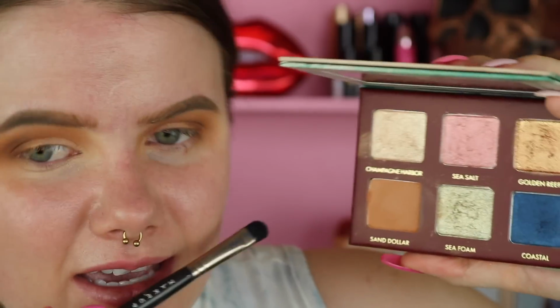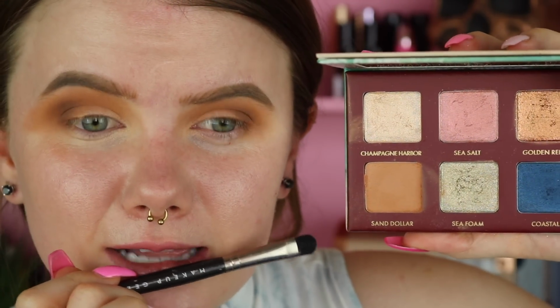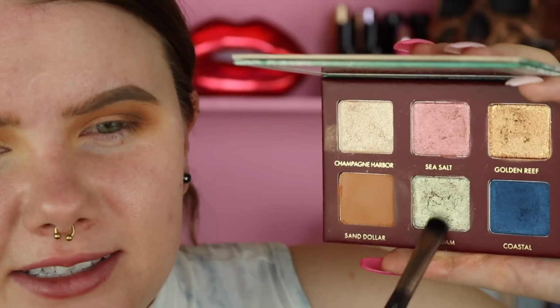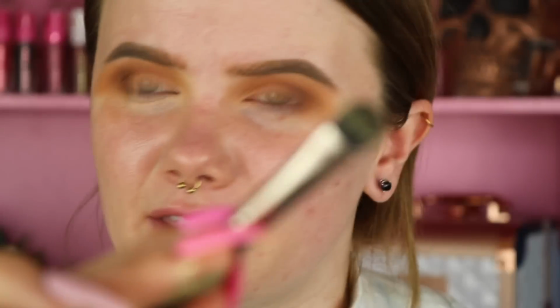I'm thinking for the all over the lid color, I really want to go in with the shade Seafoam. It just looks so gorgeous. That is like nothing picking up on the brush. Let's try a different one. Okay, so that was the Makeup Geek foiled brush, full lasher brush.